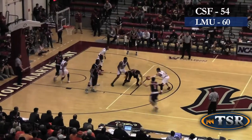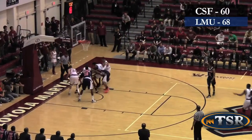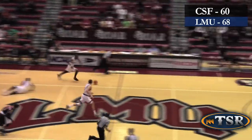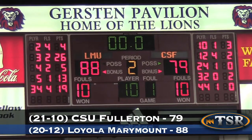But LMU runs away with the game in the second half. Anthony Ireland strips Kwame Vaughn and goes the distance for the layup. The Titans can't gather the loose ball, and the Lions go on for a little showtime action. Godwin Akanji takes it himself and hammers it home. LMU advances to the second round of the collegeinsider.com tournament with an 88-79 victory over Cal State Fullerton. DJ Seeley comes off tonight with 32 points. Fullerton ends their season 21-10. From Loyola Marymount University, I'm Ashley Correa at Titan Sports Recap.